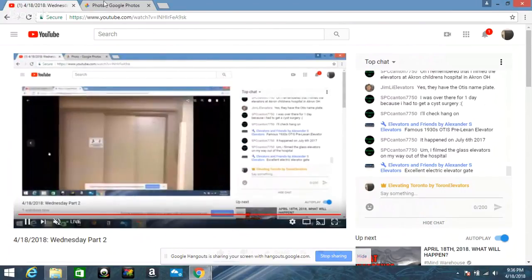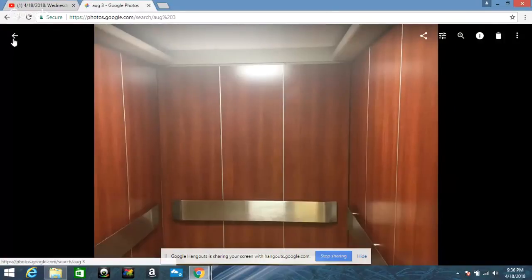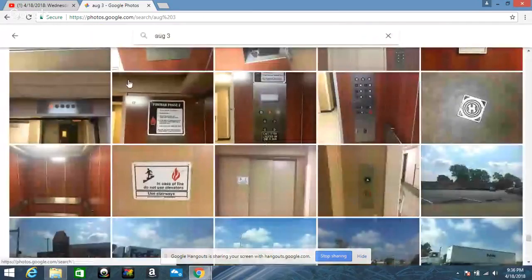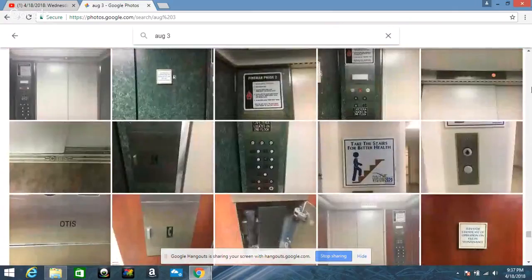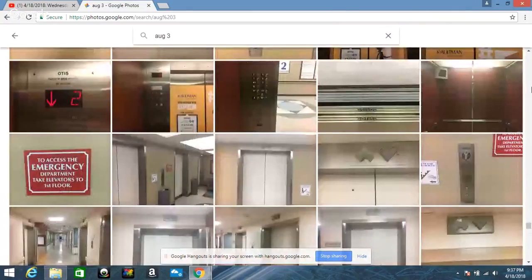Are these the elevators you're talking about, SVC? That's just the old elevator in the older wing. That's the Houghton elevator. I'm not going to go over these elevators again. But awesome elevator, though, Alex. I'll be more glad to show you one.